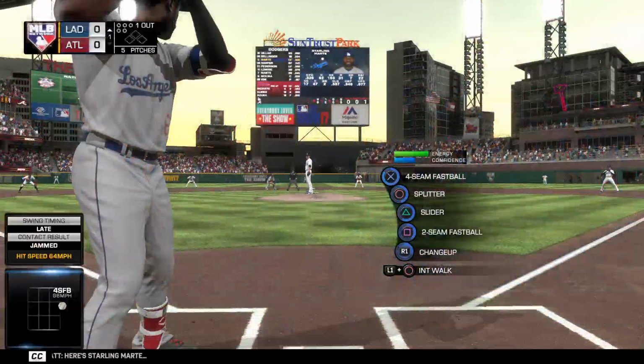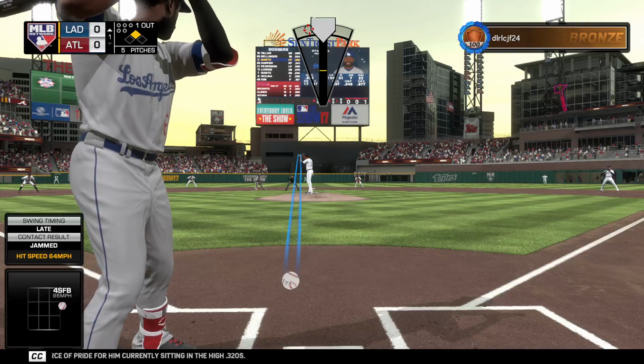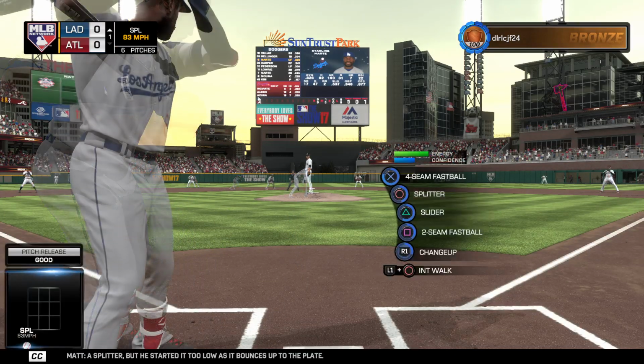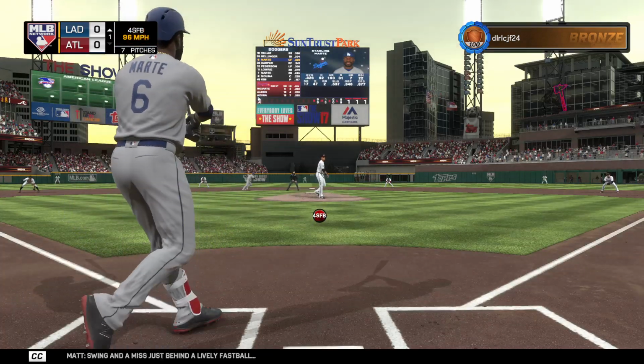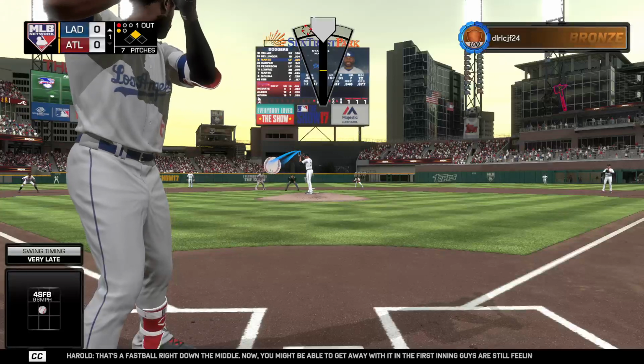Here's Starling Marte. The batting average is a likely source of pride for him, currently sitting in the high .320s. A splitter, but he started it too low as it bounces up to the plate. The 1-0 delivery. Swing and a miss, just behind a lively fastball. That's a fastball right down the middle.